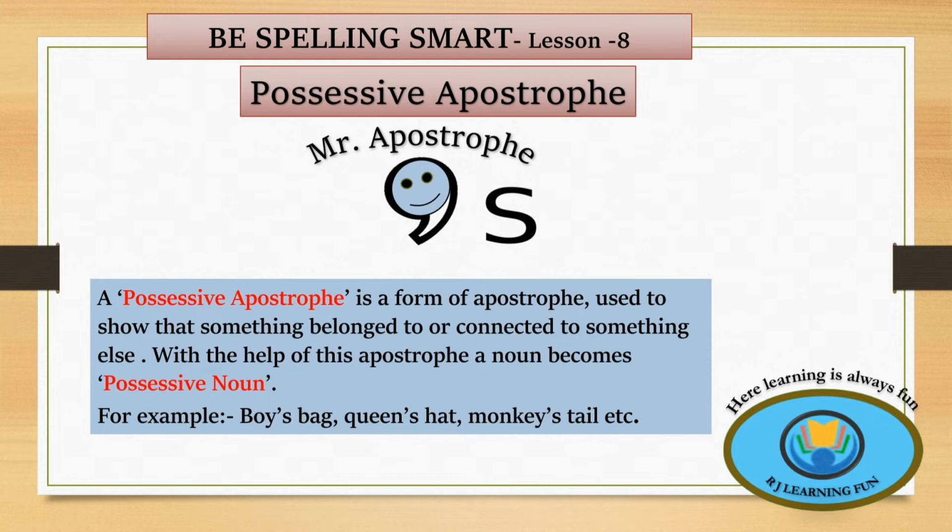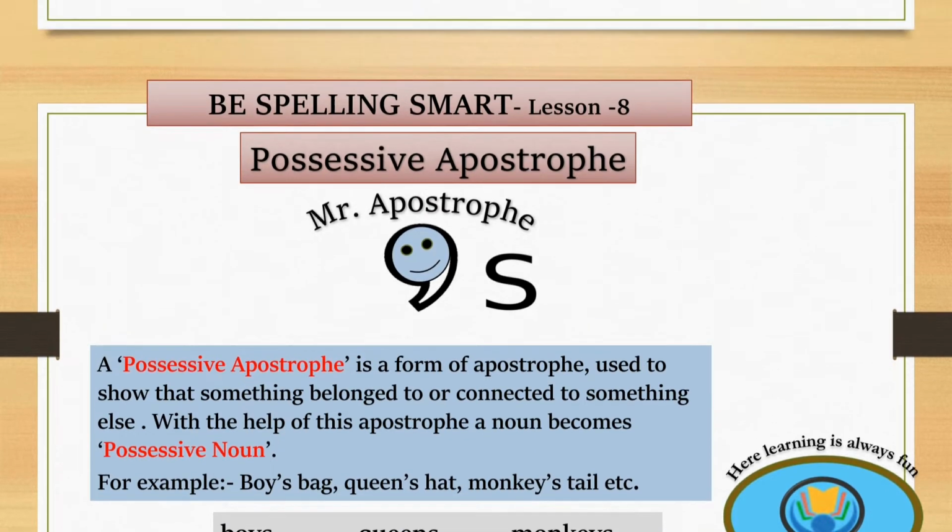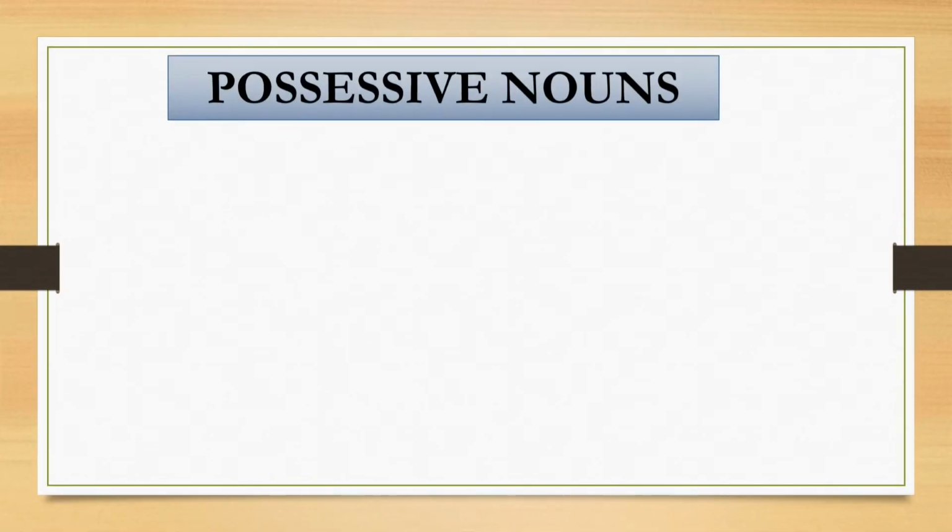So think of this apostrophe as a little hook reaching out to take the ownership of the nearby object, nearby noun. And without this hook, the noun is simply plural, like boys, queens, monkeys. These are all plural nouns because there is no apostrophe before S. Possessive nouns show ownership. To truly understand how an apostrophe S helps to make possessive nouns, let's check out some more examples.